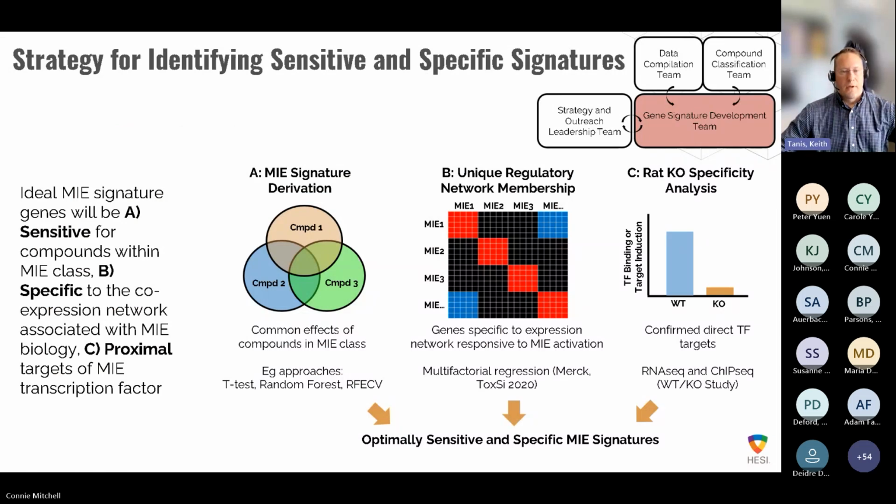Okay, so I presented this slide before, but just to again highlight the strategy we're taking for biomarker ID. We're focusing on training signatures using all the AFI data, because that's where we have the most compounds for each individual MIE. We're taking compounds known to induce a specific mechanism, looking for signatures or genes that are sensitive to those specific mechanisms. So that's the first column there in A. But then also ensuring those signatures are unique to that mechanism.